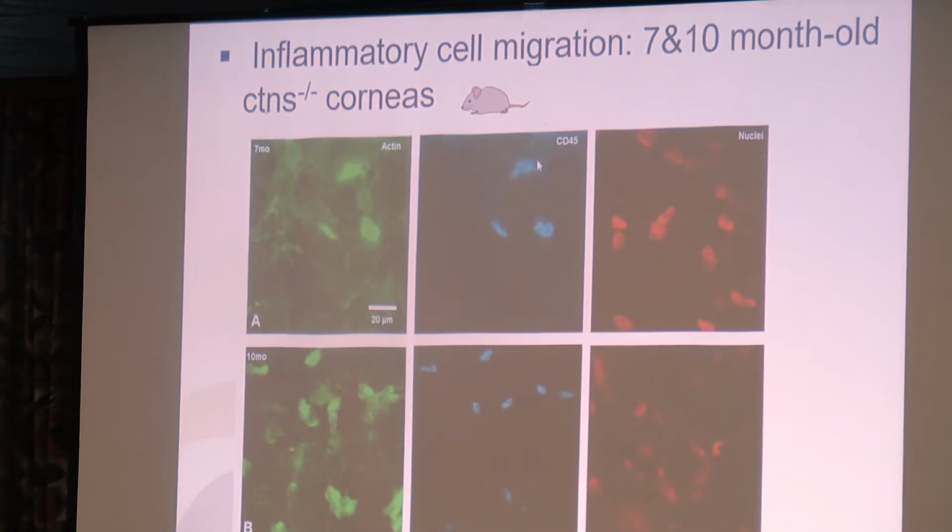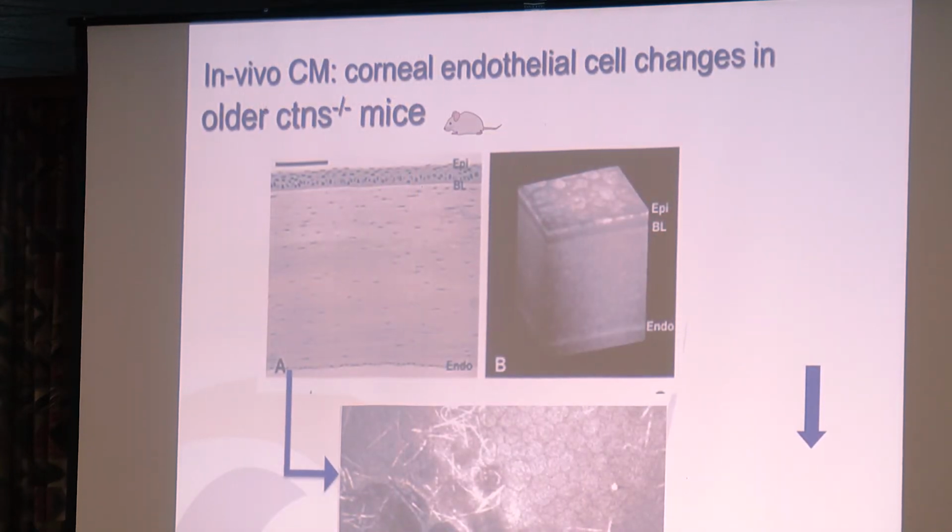And it turns out that those cells are inflammatory cells. CD45 cells co-localize with these intense cells. So this is at 7 months, and this is at 10 months. So as those mice get older and the cystine crystals stick around in the cornea, they induce an inflammatory response. And the problem is inflammation is horrible for the cornea. That's another reason why the cornea is avascular. Blood vessels bring inflammatory cells.